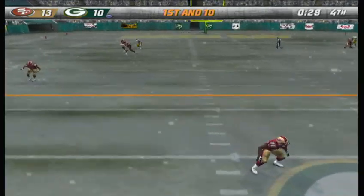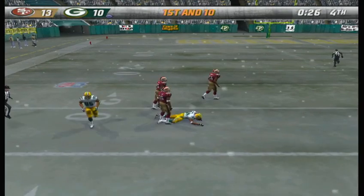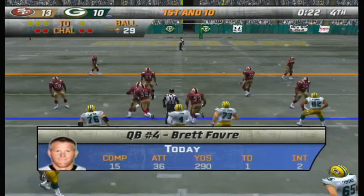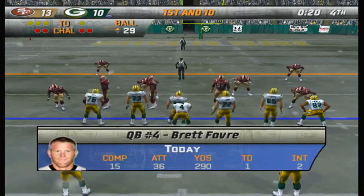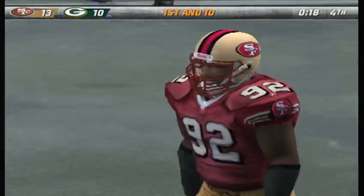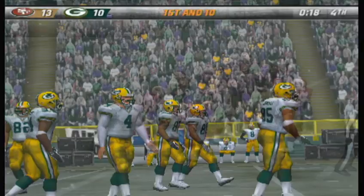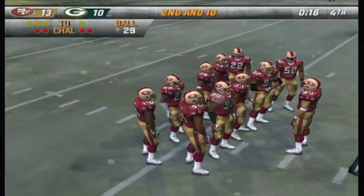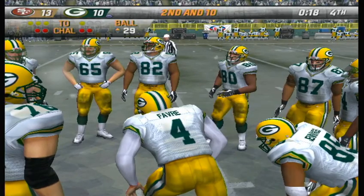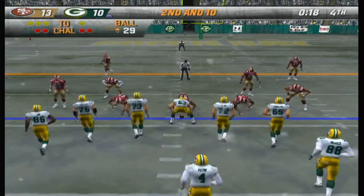Steps up, throws it. Roman is there for the tackle at the 29. The quarterback is calling them back to the line of scrimmage. He'll stop the clock with the spike. Second and 10. Ball on the 29-yard line.